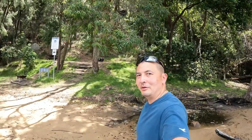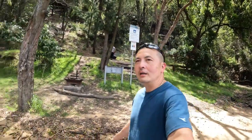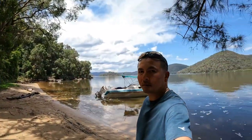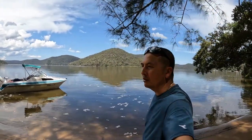Okay, so we just arrived at the spot. As I mentioned earlier, I've never been to this spot, and it looks like a pretty awesome spot. Just to give you a quick look at where we're at, a bit of a panoramic view. That's the boat out there. And we are in Barara Creek. It's part of the Hawkesbury River system.